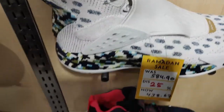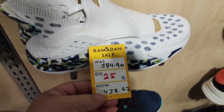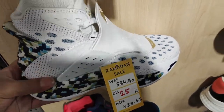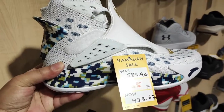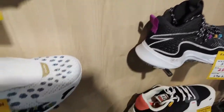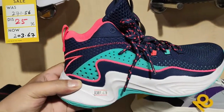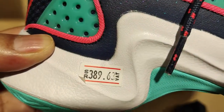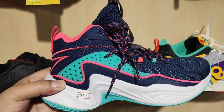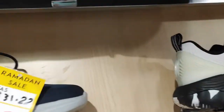With this design, the price was 584 with 25% discount. It's now 438.67. And the shoes. See. It's really beautiful. And this design. See. The price is $389. So it's a Ramadan sale with 25% discount.